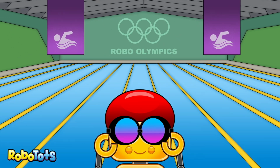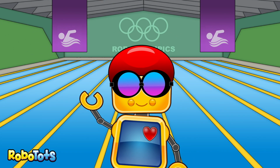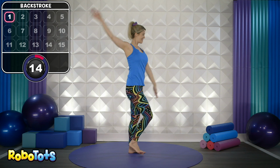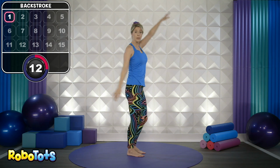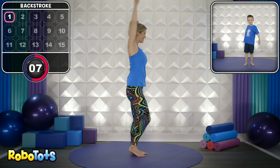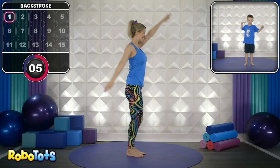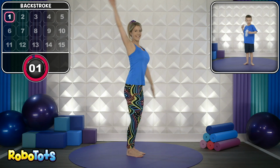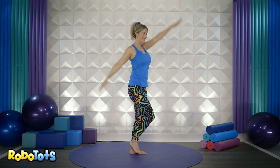Hi, Robo. What's our first Olympic event? How about the backstroke? All right, we're going to do the backstroke, okay? Circle your arms backwards, one at a time. Pretend you're swimming in the water. You're a strong swimmer.